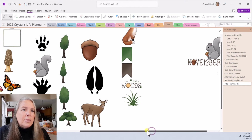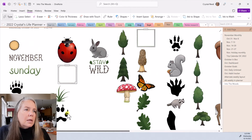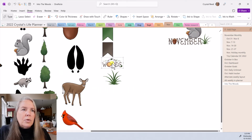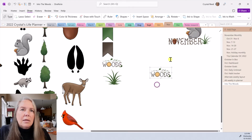Okay, and is there anything else that I want to put there? Those flags are cute. Into the Woods. Let me make a copy of that. What would that look like underneath?